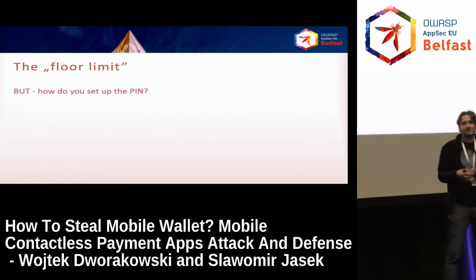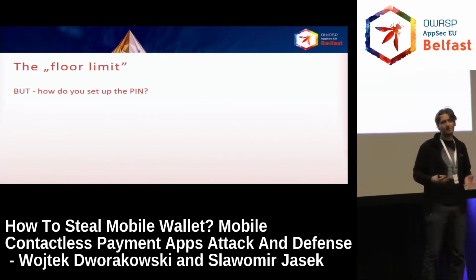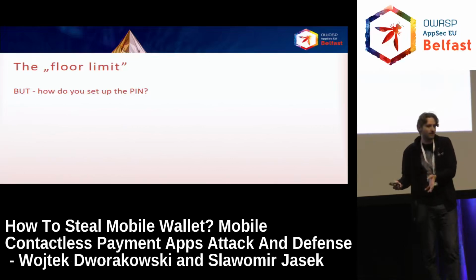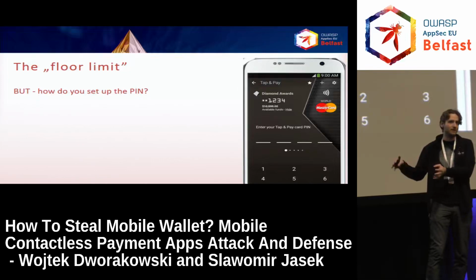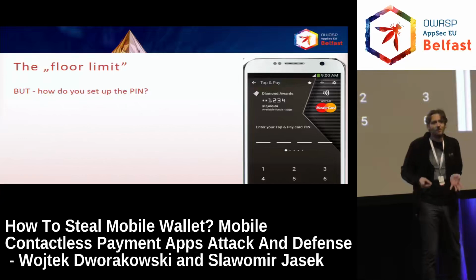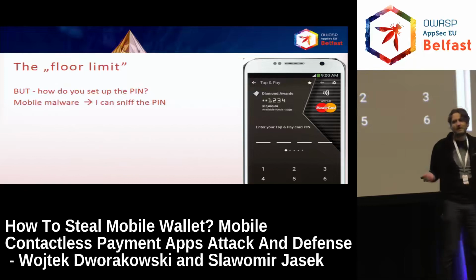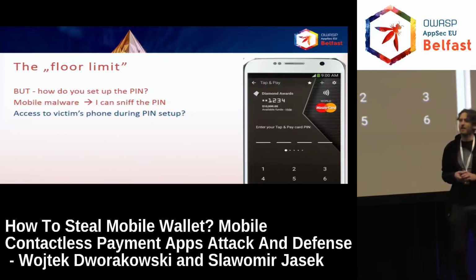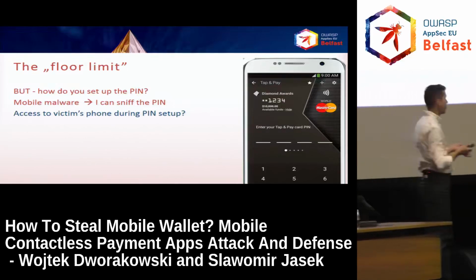As a result of business requirements, it's quite often that the whole enrollment of a new mobile contactless payment card has to be online and use a mobile application. So when you set up the new card, you also set up the PIN in the mobile application. Of course, having malware on this mobile phone, I could also intercept this PIN, right? Yeah, it is possible, but of course, you have a very short window of opportunity because you have to have this root malware on the victim's phone during the PIN setup process.